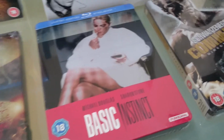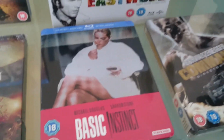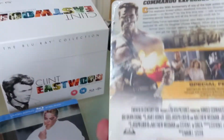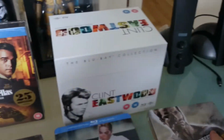There's the lady herself, Sharon Stone, Basic Instinct, steelbook, and then Commando, the director's cut. As you can see there, all the special features.